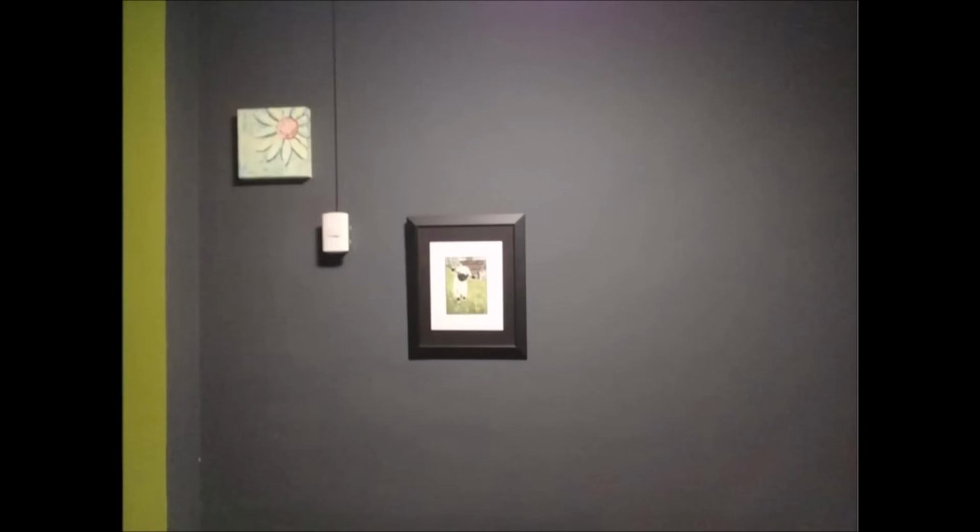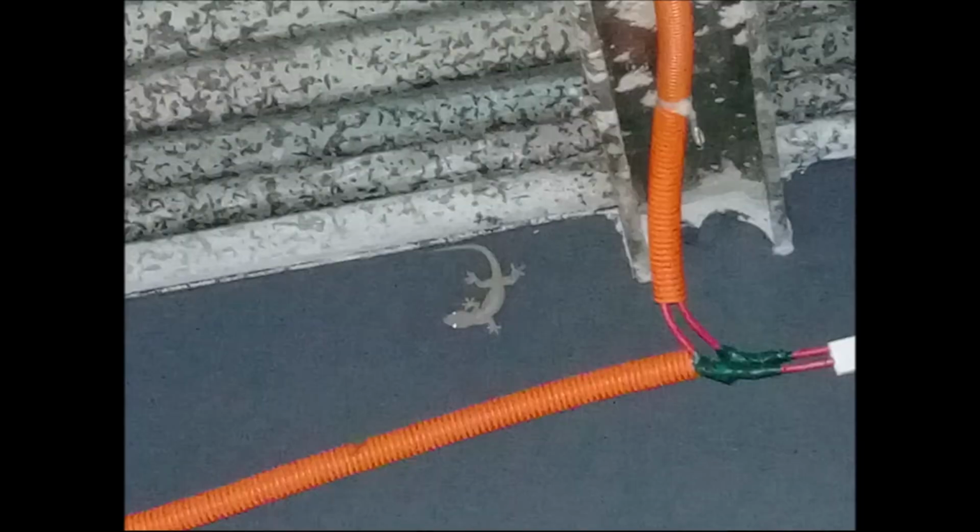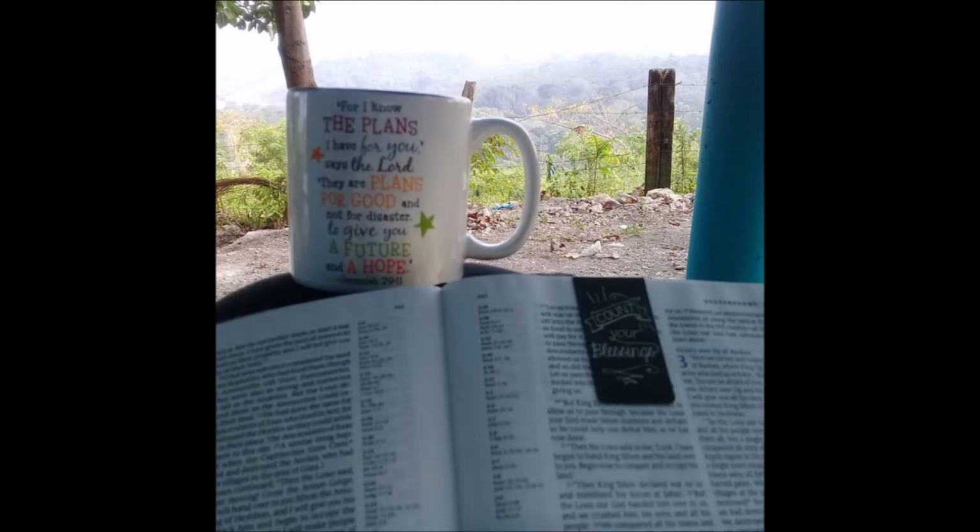Now this is in her bedroom. She's hung some of her art. The art over her bed, all that Jennifer did herself, except for the Starry Night. The Starry Night, she had to leave here because it wouldn't fit.